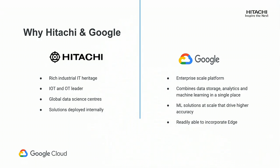So why Hitachi and Google? I think we've touched upon it previously. Hitachi's got a heritage within the industry space, and as a single tagline, it would probably be, we're using Google as a platform to bring out our industrial expertise to the market. We can see the power and the benefit of using GCP when we're developing out these solutions.